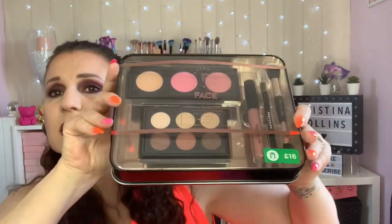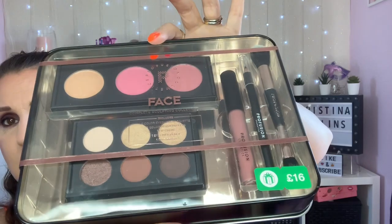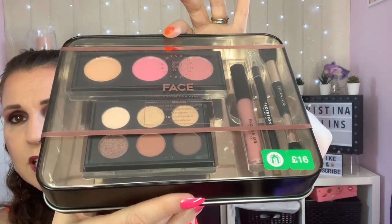This is another of the sets. This is an eye set, the complete sculpting collection. It has a 6-piece eyeshadow palette, a 3-colour blush palette, then a lip cream, 1 eyeliner pencil, and a duo brush. These are £16. These come in their own tin, so they do look really pretty.